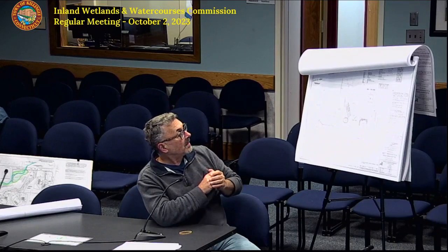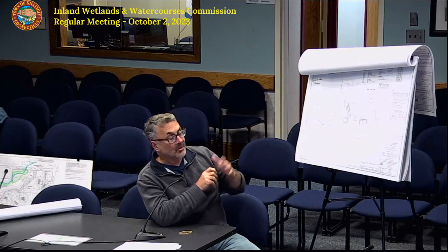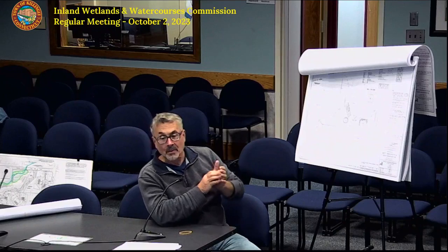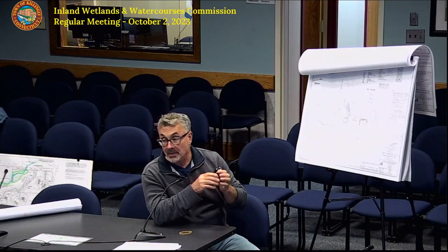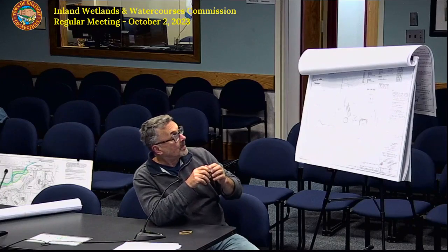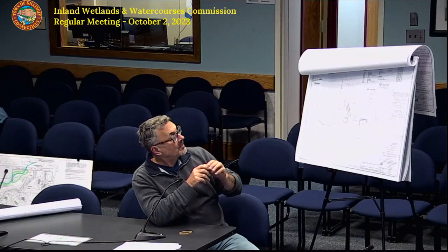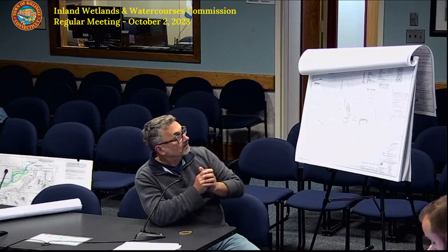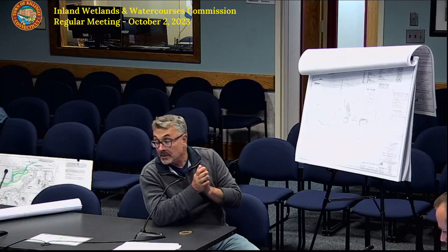Aside from the 106 square feet of wetlands disturbance at the beginning of the site, we're not proposing any other direct wetlands impacts. We are proposing silt fence along the limits of the clearing, and I'd be happy to answer any questions you may have at this point.